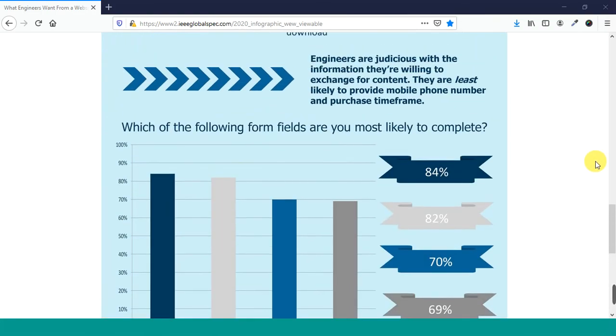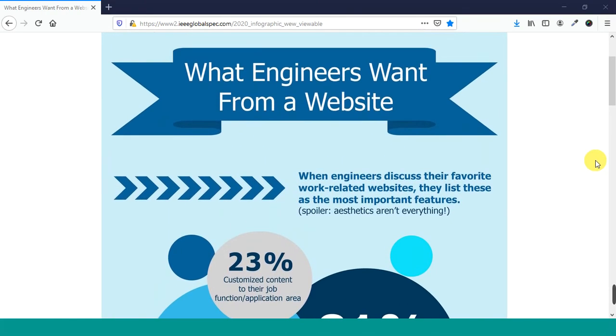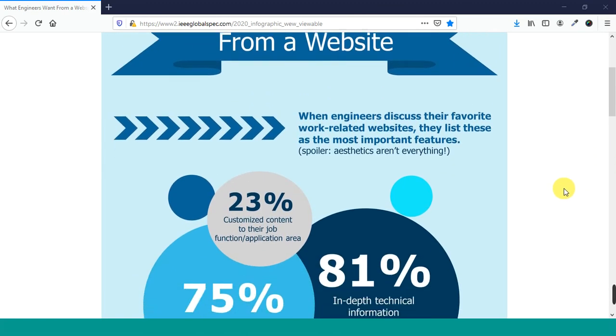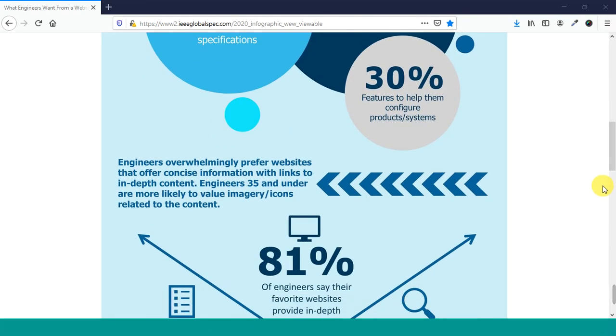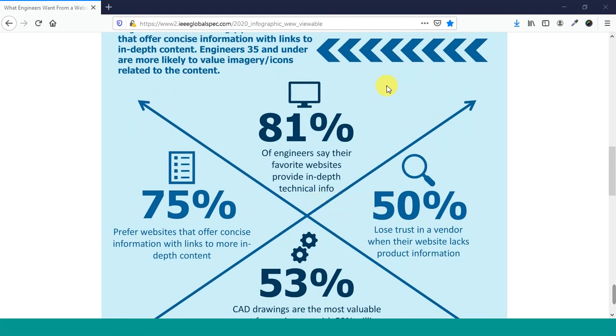Okay, so that is a very useful infographic. I mean, this backs up a lot of the things that I've thought anyway, or things that I have found to be true. Technical information, in-depth technical specs, very, very good. Supplemental information on the products and systems is good. But most people say, most engineers, and these are the people who are going to go talk to the buyers at the companies that you're trying to win business with, they say the websites should provide in-depth technical info.